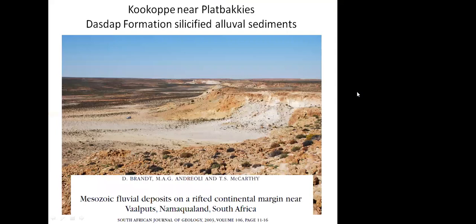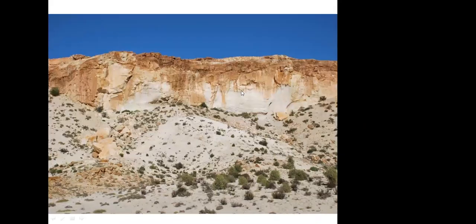Now, if we move right across the country into the Northern Cape, here we have the Kua Kopa near Platbakkies in the Northern Cape. This is an area that probably only receives 100 millimetres of rain in a good year. Detailed descriptions were done by Dion Brunt. And what you have in this site is kaolinized granite. That's pretty soft down here. It's buried by fluvial sediments, and the entire succession has then been silicified. It's quite unique. But essentially, it's the same landscape that you're seeing inland from Durban.